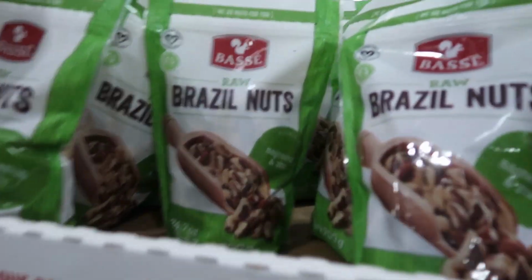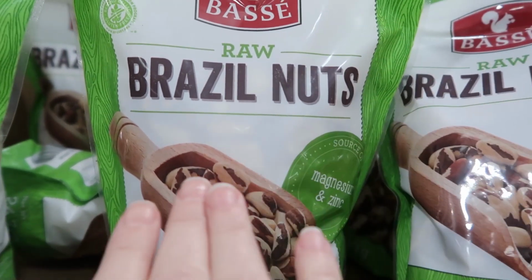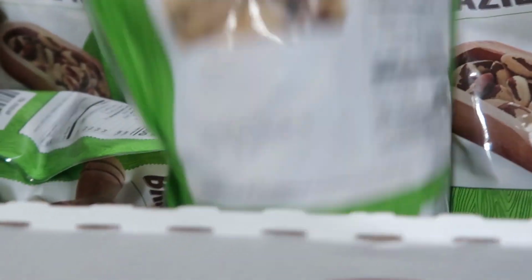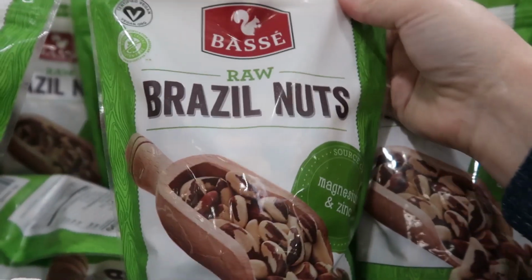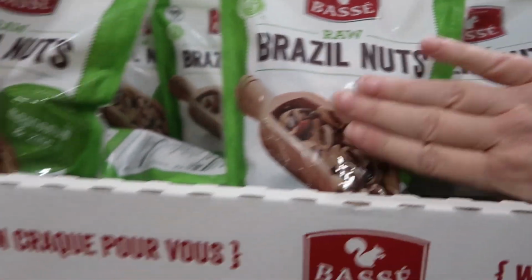Here are some Brazil nuts. These are so high in selenium, y'all. Selenium, magnesium, zinc. These are powerhouse nuts as far as nutrition. Let's turn it over and see. Brazil nuts is the only ingredient, so these are absolutely a thumbs up, a go, and they're raw Brazil nuts. Definitely a go.